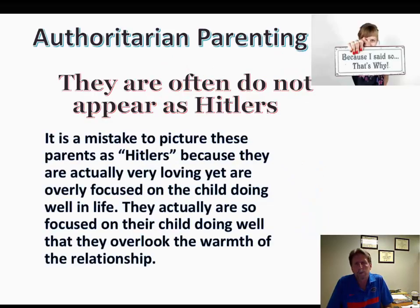But this is the important part. You have to be careful with authoritarian parenting. The way it's described, you picture them as little Hitlers, but they're not that way. Remember I said that they're very focused on developing a good work ethic and listening and being obedient and respecting authority. Authoritarian parents want what's best for their children, and in their view, having a good, strong work ethic, having good grades, practicing hard, that's what is success in life. And so they're so focused on their children doing well and having success that they sacrifice the relationship.